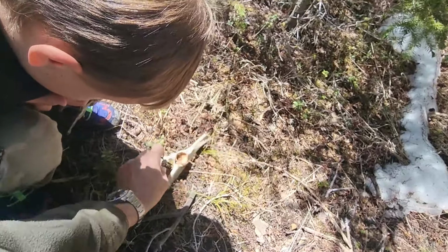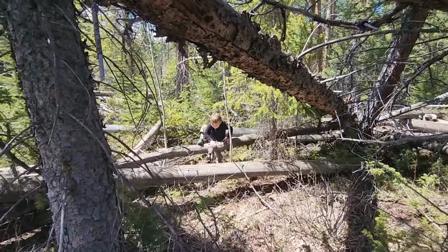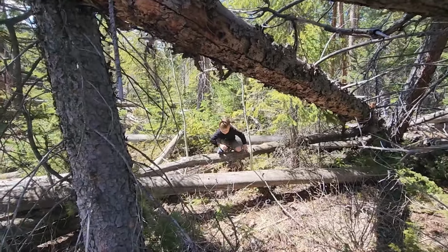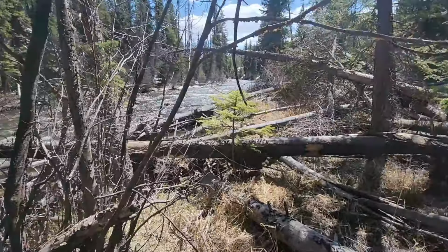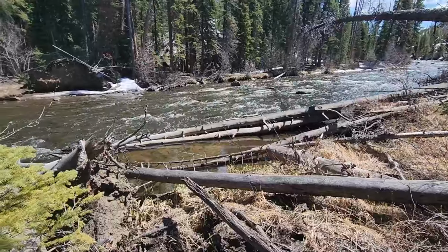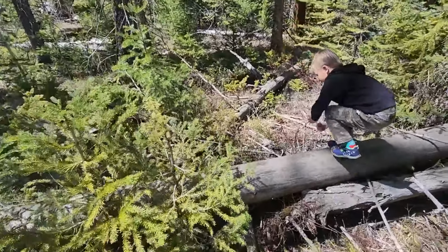Learning some survival skills. Coming through the woods. Hopefully he doesn't take a face plant. Oh, good. Looks like a spider. Good job. We made it. We made it to the creek. Think there's any gold in there? Yeah, I see sparkles. Yeah, act like an animal. Crawl through the woods like an animal.